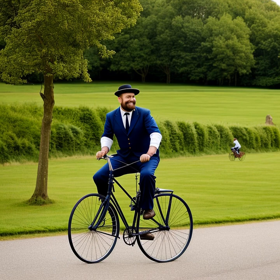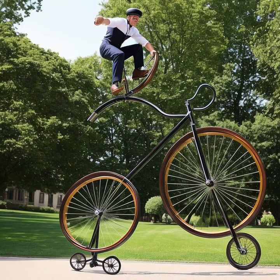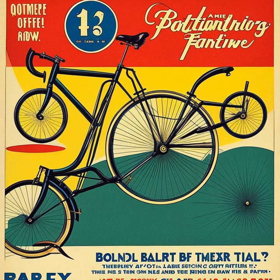In summary, riding a penny farthing presented several challenges and dangers, including mastering the techniques for mounting and dismounting, maintaining balance, and avoiding the dreaded header falls. Despite these risks, the penny farthing remained popular for several decades, as riders were drawn to the thrill and novelty of this unique form of transportation.